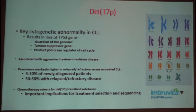How about deletion 17p? We all know that deletion 17p is a key cytogenetic abnormality, and it results in the loss of TP53 gene. This TP53 gene is a guardian of the genome. It guards the genome against malignancy. Now, once there is a mutation in this gene, then malignancy comes. Yes, but I'm talking about treatment-naive CLL, first line. Can I find TP53 mutation? The answer is yes. 3 to 10% of newly diagnosed patients can have this problem up front.